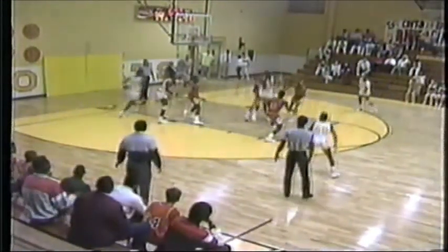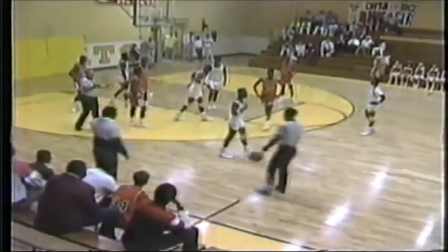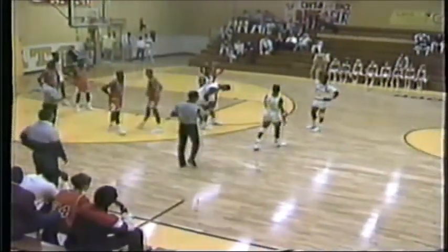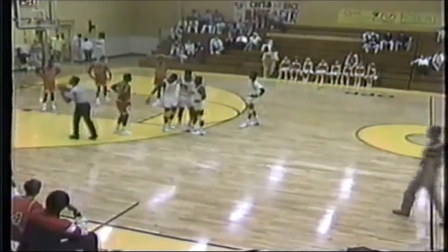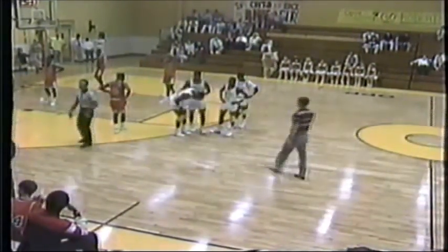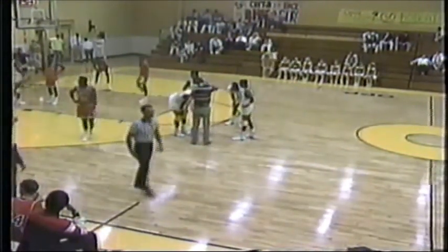Bobcats get it in to Aaron Hightower. He fakes it, and he turned his ankle. And the referee said, hold it up, let's see what's wrong. Aaron Hightower turned the ankle. Let's see if he's all right. Coach Johnny Wood walking out. Check him out, and let's see. We'll check it out. Just see what happens here.